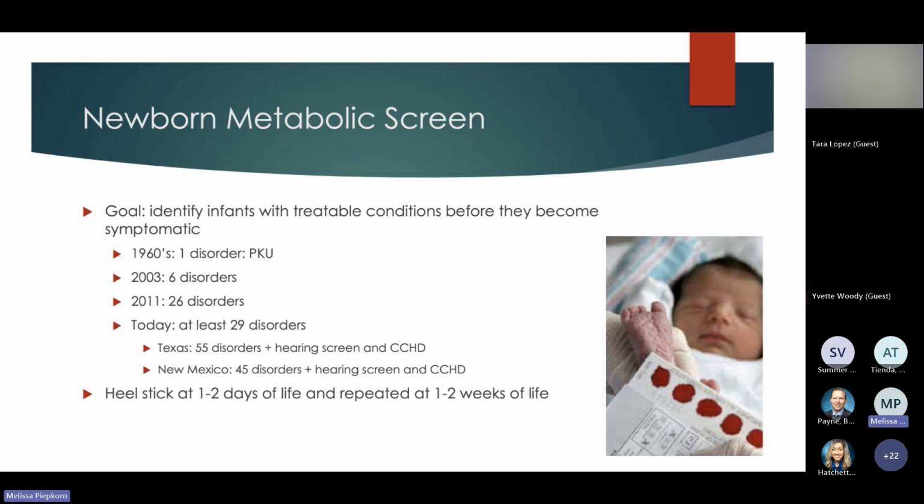As most of you know, it's a 2-screen system. And so doing 2 screens as opposed to just one really maximizes the effectiveness of testing. So it's a heel stick; the first test is usually at 24 to 48 hours of life, and then the repeat is at 1 to 2 weeks. There are several reasons for doing it with 2 different screens.